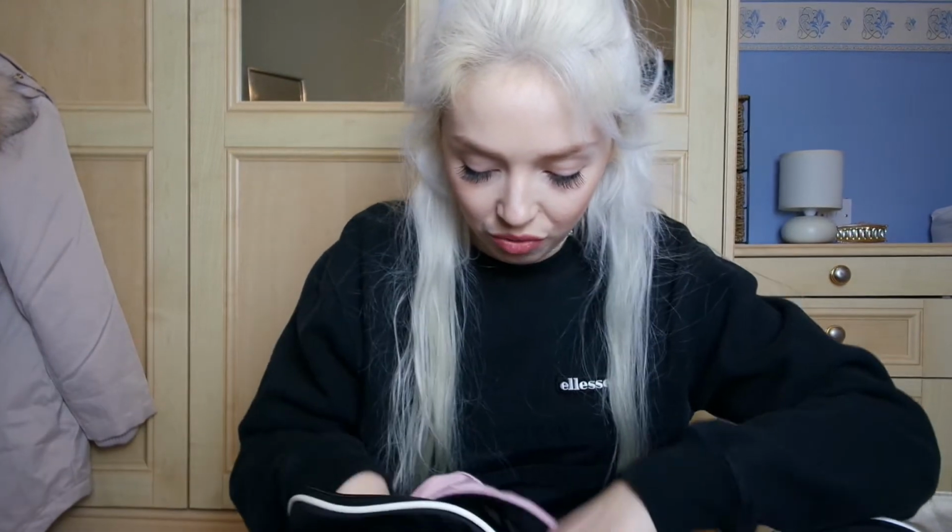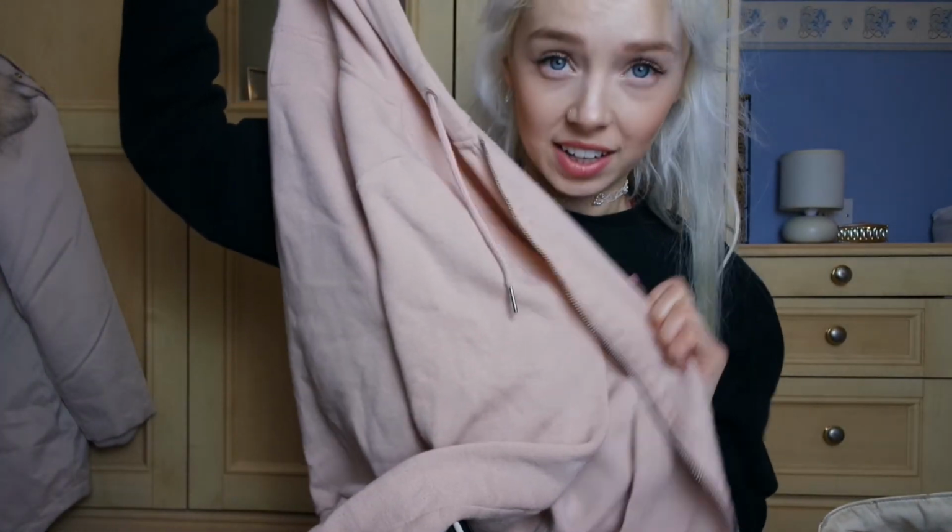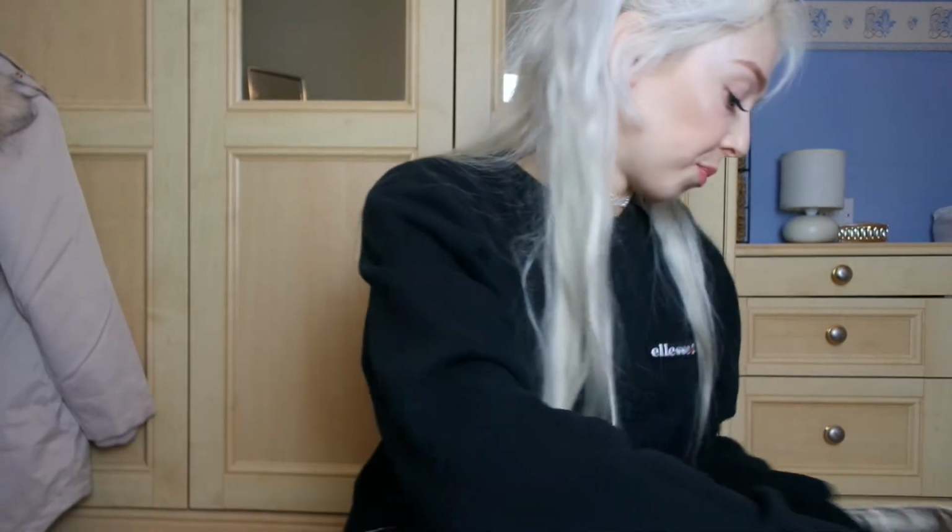I get my clients using these as well because it's all about looking after your body, not wearing it to shreds. Knee pads, supporting the knees. Again, always got to support yourself. A pink hoodie, which is a little bit dirty right now. But I always wear this pink hoodie, like it's very tired. I need a new one, but a pink hoodie.